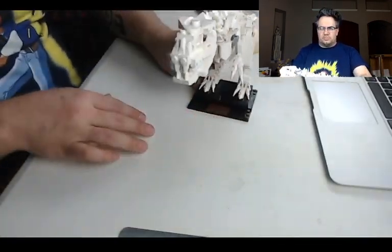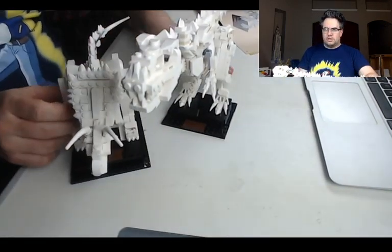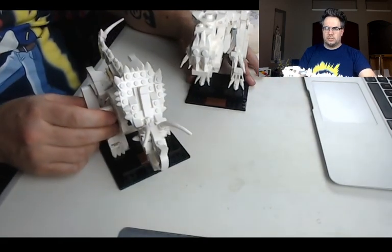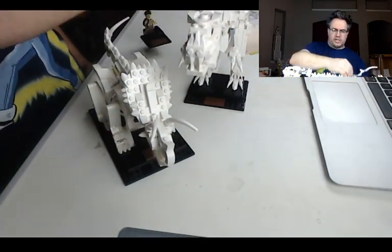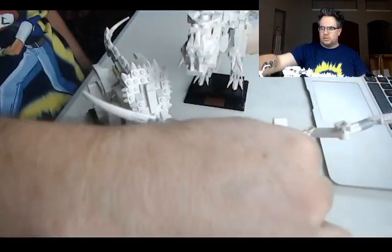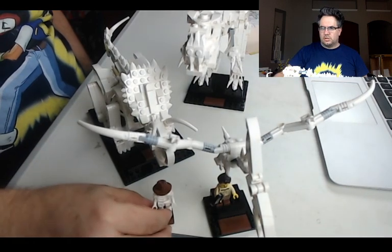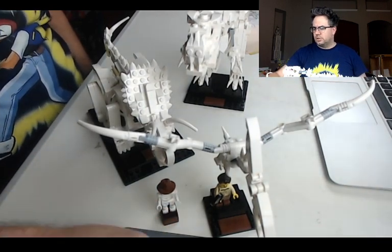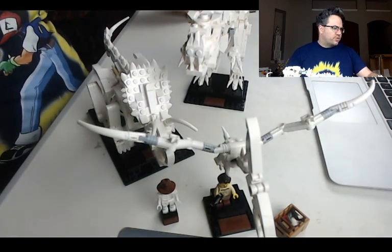All right, so got your T-Rex, got your Triceratops, and got your Pterodon, along with your dude and your bucket of tools. So yeah, that was fun.